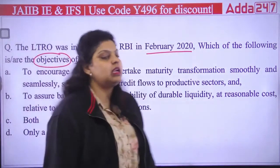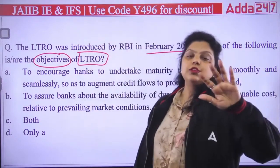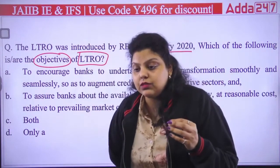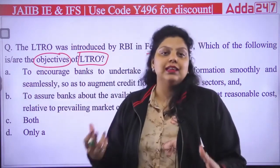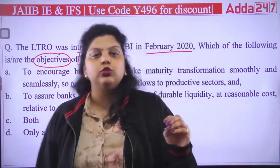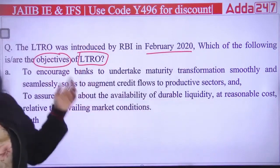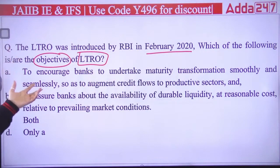So when it comes to the long-term repo operations, it was introduced by RBI because RBI had seen that at the time of the pandemic, the productive sectors were not getting sufficient capital. They were not getting sufficient money, and money means credit. That's why RBI introduced this, and also to assure banks about the availability of durable liquidity at a reasonable cost.